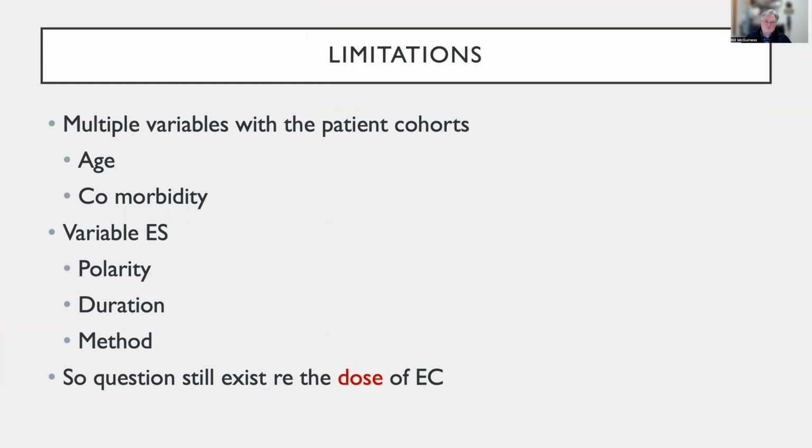There's a number of limitations, of course, on the studies that we've reviewed to date. There are multiple variables within the patient cohorts, things like age, comorbidity, ethnicity, geographic location are all areas that, of course, are confounding some of the findings. There's also variable electrical stimulation use. We've talked about most of it being pulsed, but there are changes in polarity, the duration of time used, and the method that was used, be it placing a direct current through the wound itself or an indirect current by placing electrodes in different locations and having the electrical stimulation pass through adjacent tissues plus the wound tissue.